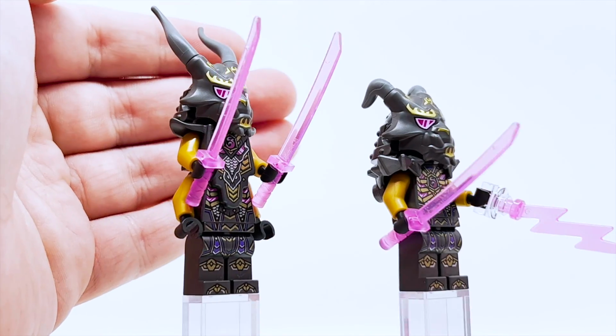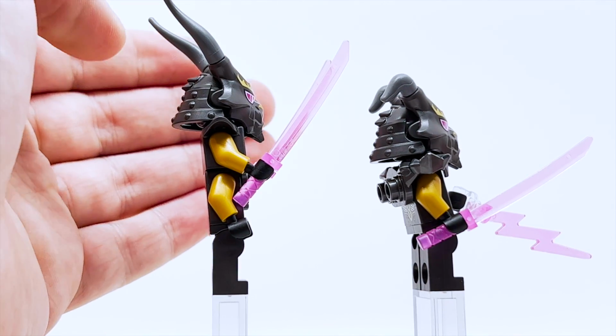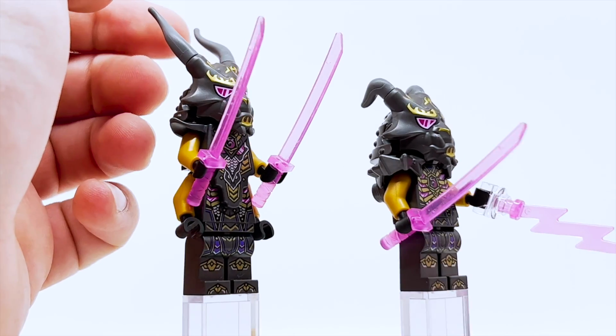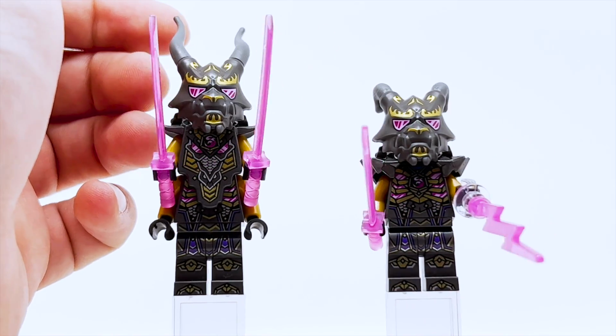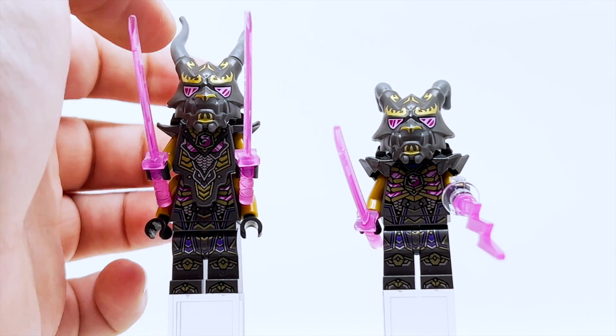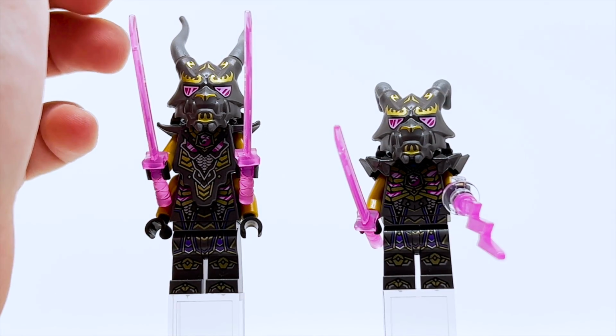It connects onto that new samurai helmet piece the same way. It's gunmetal gray just like the one on Garmadon. However, unlike the Oni mask, these can actually flip up. The mask itself is sort of dragon or lion-like, very interesting design, and it's got all this gold all over it with crowns. He definitely fits the whole Crystal King name.